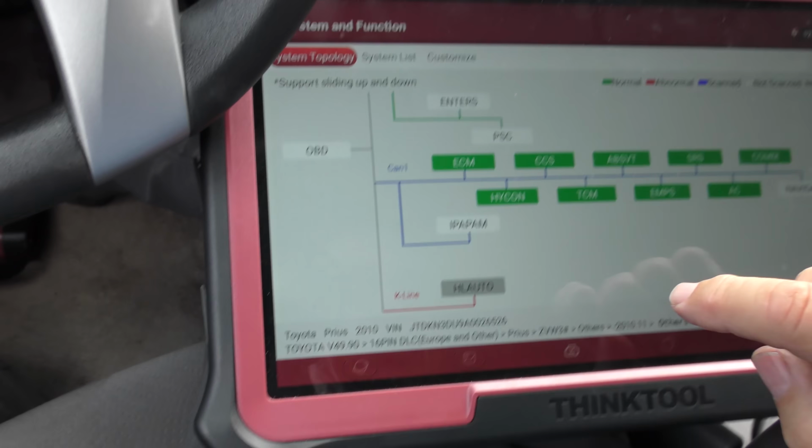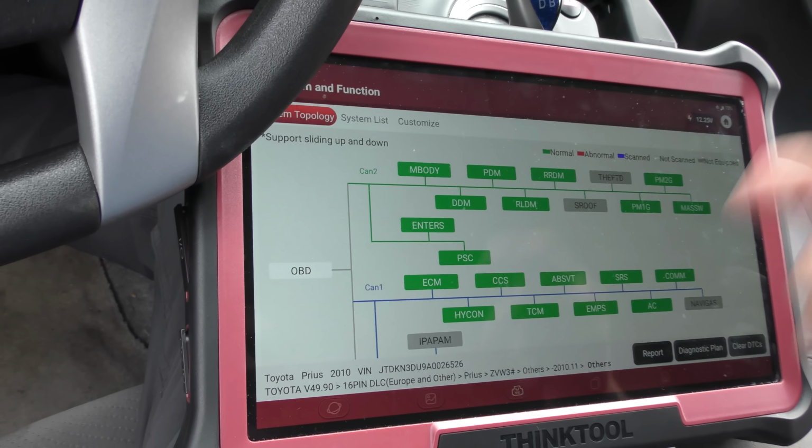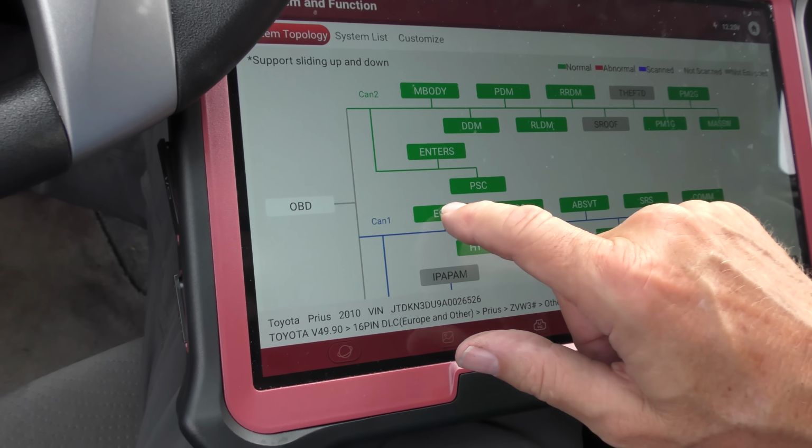Intelligent diagnosis. And while we're waiting for the machine to do its job, realize you can't work on one of these Priuses without a fancy computer like this. I mean, you can change spark plugs, brake pads, crap like that. But diagnosis, you gotta have a machine like this. Because look at all the stuff going through all these different modules. Everything's green or gray. Gray just means it's not equipped. So there's no kinds of codes or anything, so we'll go into the main computer system.